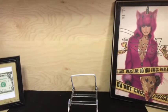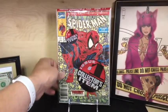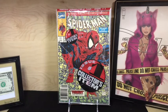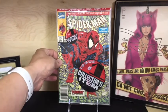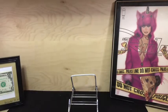All right, so going to one of my favorite covers. I already got this in a green, silver, and gold, signed by Todd McFarlane, but had to get the original polybag. Of course, this is the newsstand. What more can you say about this? This is a very iconic cover. Had to add this into my top 50.